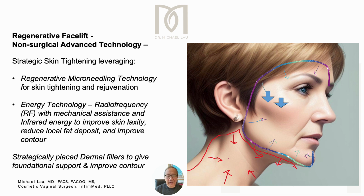So how do we do regenerative facelift? So we apply the microneedling regenerative technology covering the face and the neck that will improve the skin texture, appearance, and tightness. And you add the radio frequency system. In our case, we use VelaShape 3 to tighten the skin and also change the contour by selectively decreasing the local fat pocket and change the contour and tighten the jowl line and then the skin of the neck. That will improve the contour.